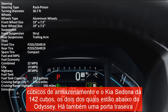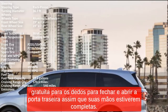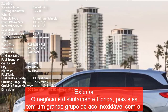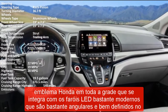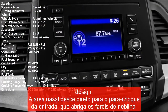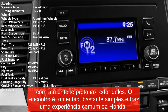The Odyssey is up against the Chrysler Pacifica, Ford Flex, and the Kia Sedona. Each of these cars is very similar in driving with similar power and torque numbers, all from naturally aspirated V6 engines. The Honda and Chrysler use 9-speed automatics while the Ford uses just a 6-speed and the Kia employs an 8-speed automatic gearbox. Acceleration. The new Honda Odyssey sprints from 0 to 60 miles per hour in 6.6 seconds, which is pretty decent for a minivan. Actually, it is the fastest minivan in the competition.